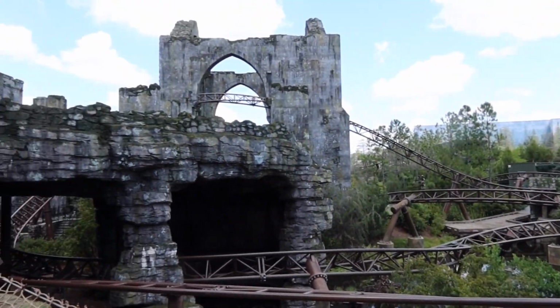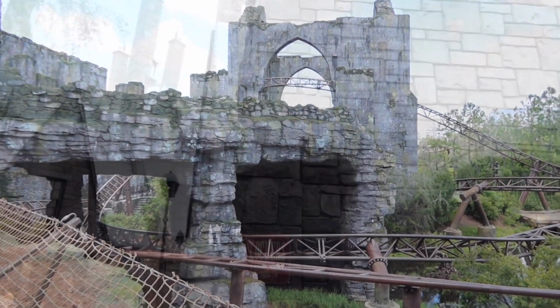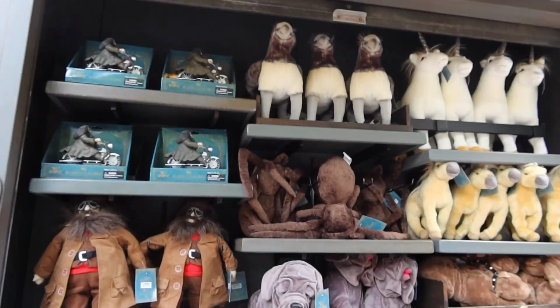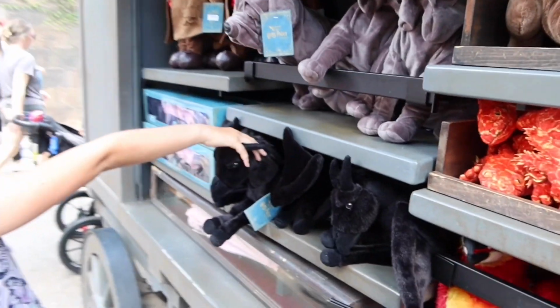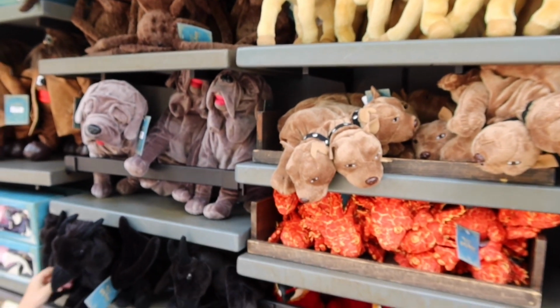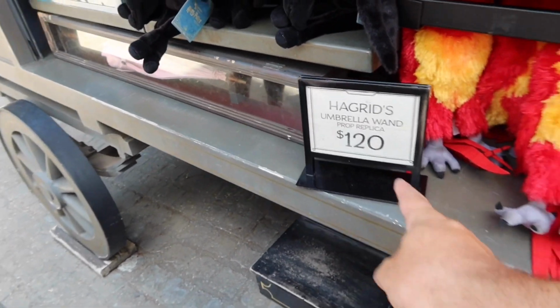Here we go, after attending a class with some magical creatures and Hagrid, we're gonna go check out its gift shop. So right here, some would go to the lockers that way, but if you turn to the right, this is technically the gift shop for Hagrid and his magical creatures. And looking at it now, what would you think, Lil Jans, would be an ideal thing for a kid to want to get to remember their ride on Hagrid's? What you decided to pick was Fang, and it's only $30, and you can remember your adventure on Hagrid's forever. Nice. If you really want to remember your ride on Hagrid's, you can pay $120 for Hagrid's umbrella wand, which is right here. I wonder how many of those they sell.